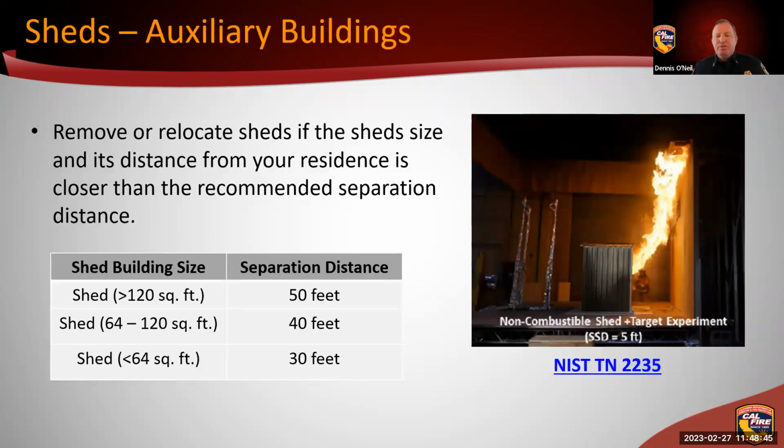The other potential significant hazard is sheds. And there's been a lot of research done on the impacts of burning sheds against your structure. And your structure could be very vulnerable, especially if that shed is close to windows, combustible sidings, or open eaves. So we recommend that you either remove the sheds from near your house or relocate them. And on the sheet here, we provided some estimated distances that your shed should be away from your primary residence and your neighbors. So you wouldn't want to move the shed away from your house and then put it next to your neighbor's house, as a general guide to how far away those sheds should be.